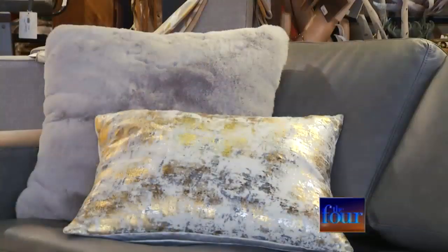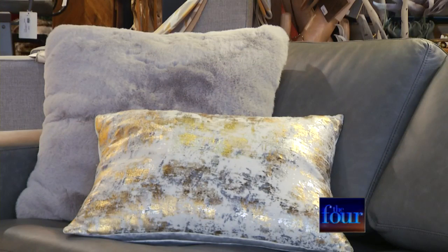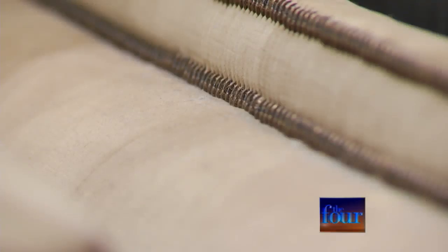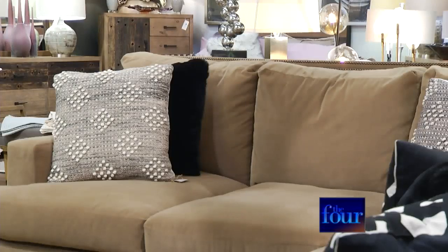A lot of people want to make sure that the sofa can act as possibly a single bed for guests or visitors without having to purchase a pull-out sofa, which, if anybody's looked for one, you know how hard it is to find a good, comfortable one. Yeah, most of them aren't. You might as well just sleep on the sofa. Yeah, or the floor. Right, exactly.